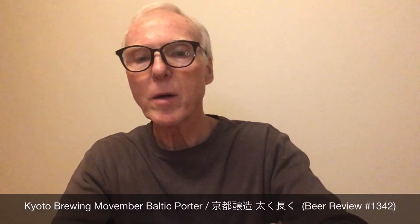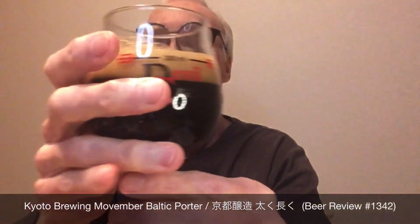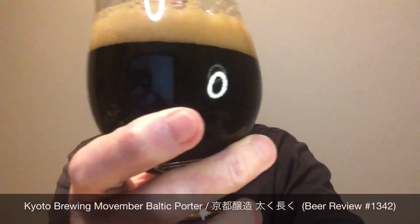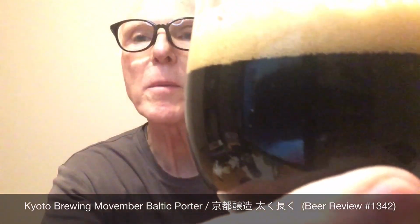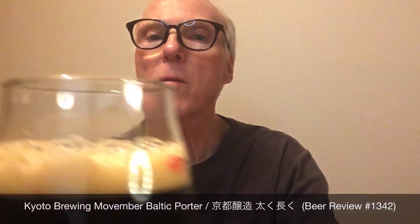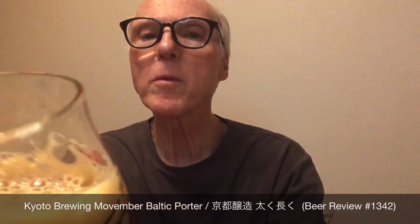Movember. I didn't grow a mustache. Oh my, okay. Whoa. Okay, take a look at this. This is very, very dark. Of course, it's opaque. Cannot see through it. Put the light behind it. Nothing comes through. And really kind of dark tan or light brown head of foam. Sort of a frothy head of foam as well.